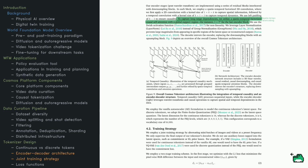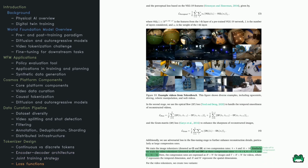The training procedure alternates between images and videos, starting with a pixel-level loss that measures how well the reconstructed output matches the original input. This helps maintain accurate representations without extra constraints. Here we see how Token Bench helps evaluate and optimize video tokenizers for both images and videos. The framework mixes various loss functions to sharpen reconstruction quality.